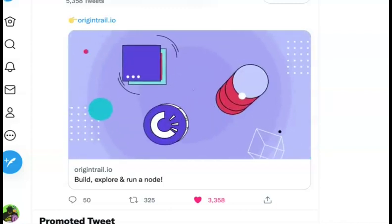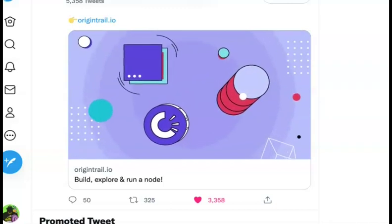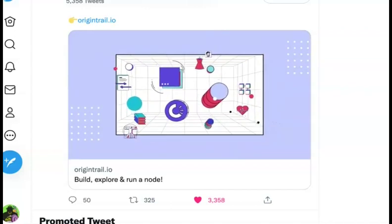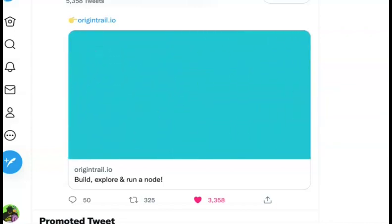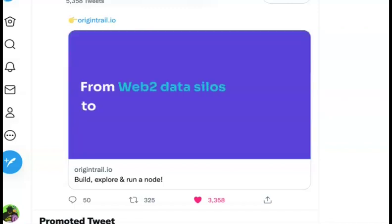The OriginTrail decentralized knowledge graph, powered by the TRAC utility token and a global network of nodes, is used by leading global organizations and is now ready to bring trillions of assets into the metaverse. This way, assets get to be structured, linked, persistent, and understandable, transitioning from physical to digital, from data to assets, and from Web 2 data silos to the semantic Web 3.